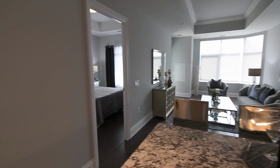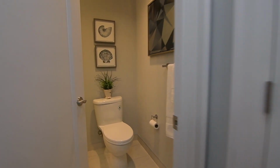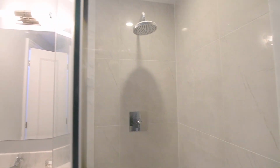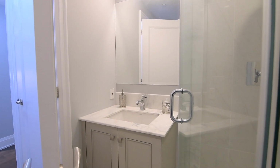Off the foyer area is a coat closet, a laundry area with stacked washer and dryer, and the common use washroom, which features a glass shower with rainfall shower head, a vanity with stone counter, pot lights, as well as polished floor and shower wall tiles.